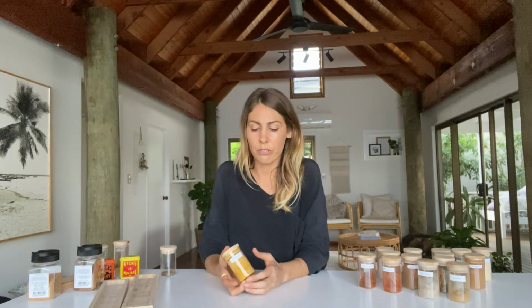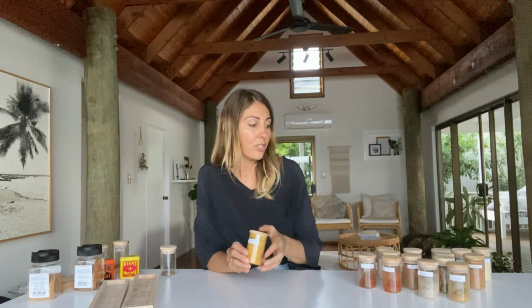Turmeric is really important, as I'm sure you know. It's a really beautiful inflammatory herb. It just gives the most amazing colour to curries. I use it for scrambled tofu. You can make any sort of dressing or sauce a lot more exciting by adding turmeric as well, so I highly recommend this one, and again in lots of curries.